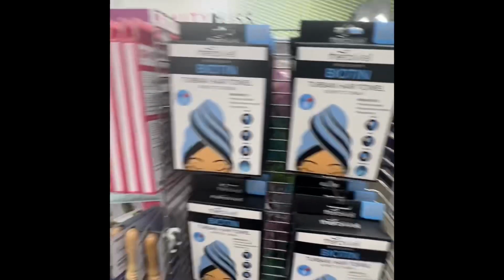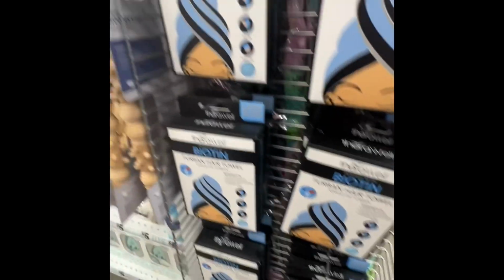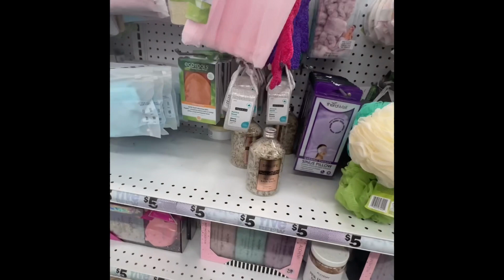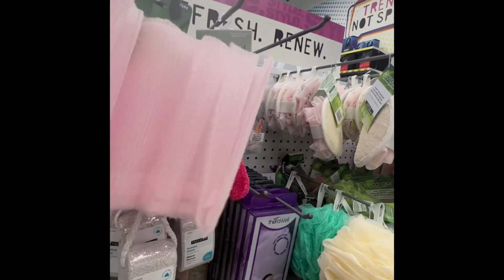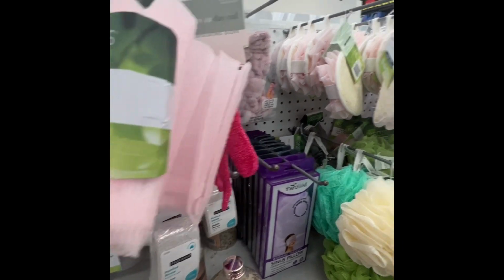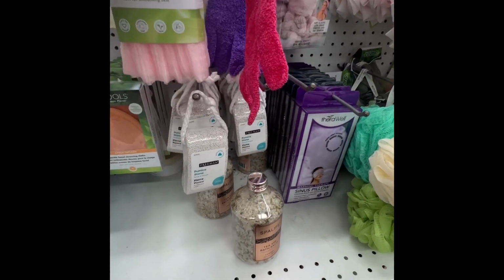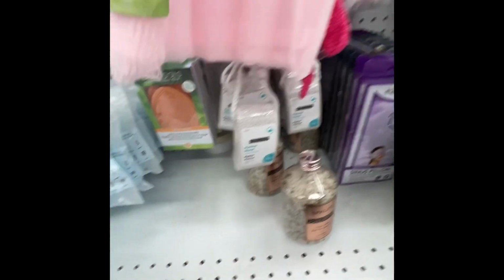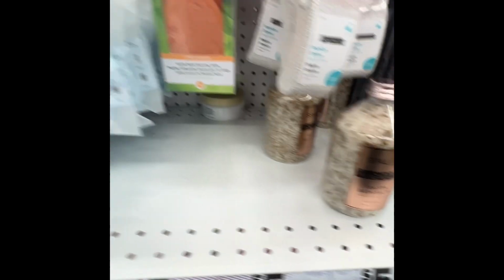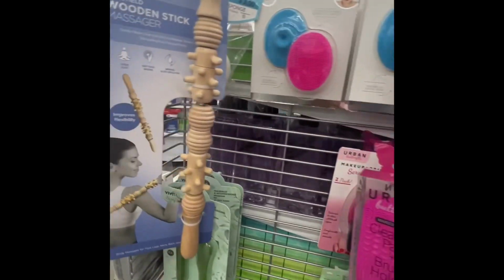Okay, that's nice. There are turban pants on the line, guys. Massager, foot stuff, and buffers, and what is this? It's weird. I don't know. It's a bath cloth. This will get all that dead skin off of you. It's pink. It's very nice. Spa bath socks, gloves and facial stuff.